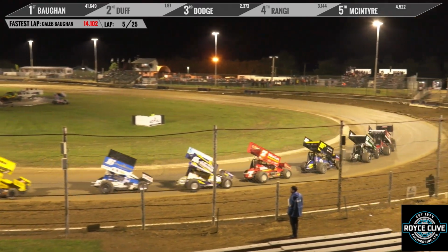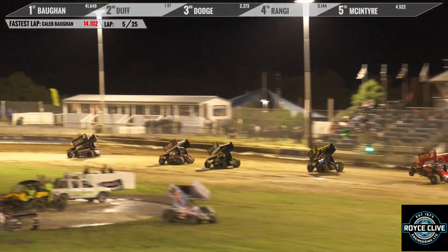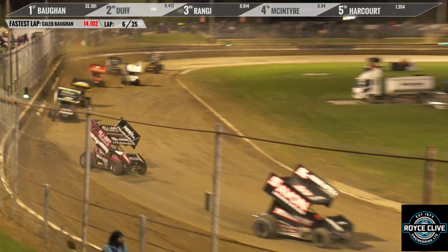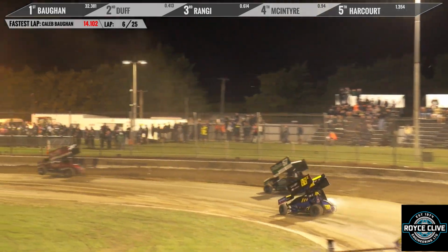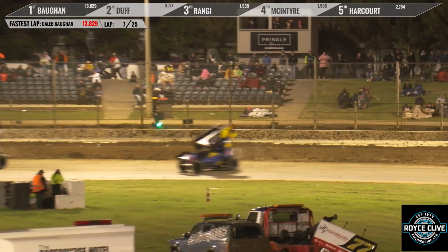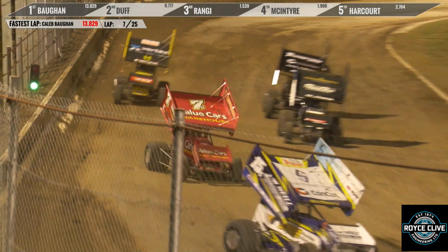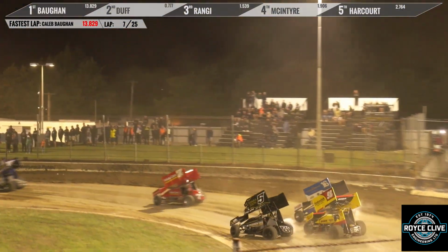Right, we're getting ready for the restart. And this time, single file, all underway, pretty good. Caleb Bourne just carrying on where he started. But this time he's got 19, Jamie Duff, a little bit closer in behind. Then the next one on the track is Connor Rangi, then Jacob McIntyre from Invercargill. Oscar Harcourt's gone up in the dirt, and he's lost a couple of spots there, or one anyway. Kyle Glover probably wasn't game enough to put his boot into it then and managed to stay behind.